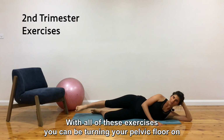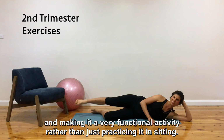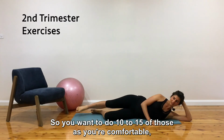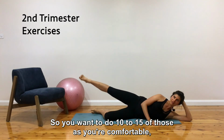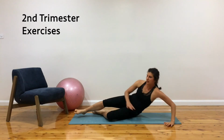down. With all of these exercises, you can be turning your pelvic floor on and making it a very functional activity rather than just practicing it in sitting. So you want to do 10 to 15 of those as you're comfortable, and then do the other side as well.